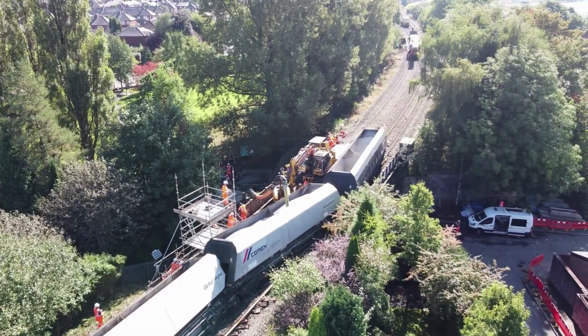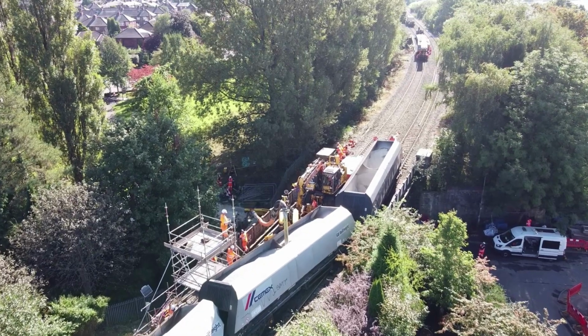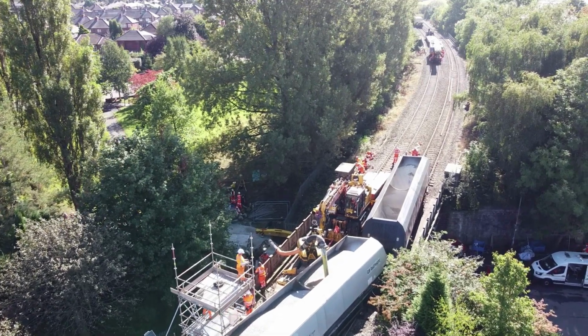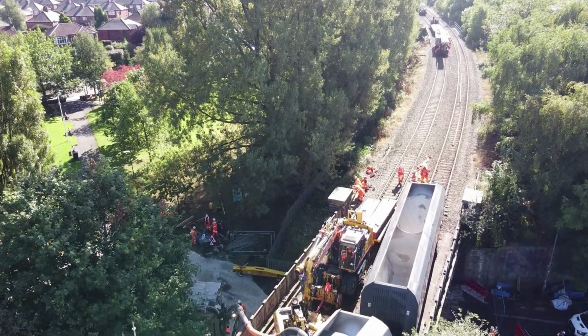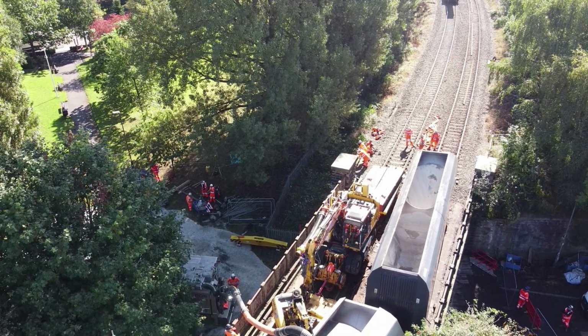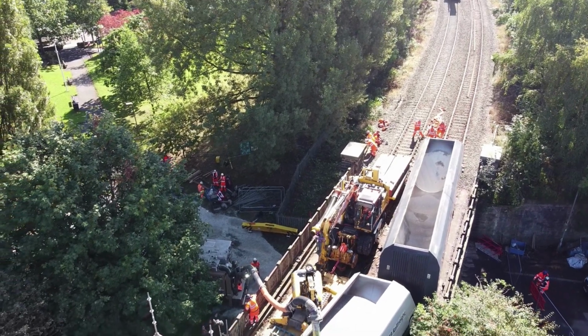Like you see now, centre of the screen is the jet vac, basically a big vacuum cleaner that sucks out the stone, and this is the next day from the night before with my night flying. And basically just removing the stone.